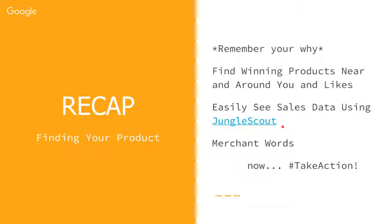All right, quick recap from finding your product. Finding products near and around you and the things that you like is key. It will make it easier for you and get you faster off the ground. Another thing that'll help you with speed is using tools, like MerchantWords to find the total scope of the market, and Jungle Scout to see the actual sales and the numbers around some of the products.